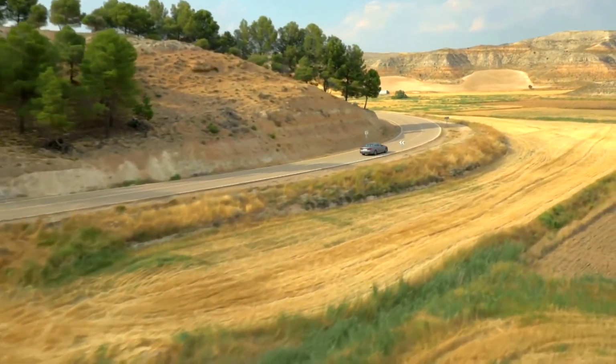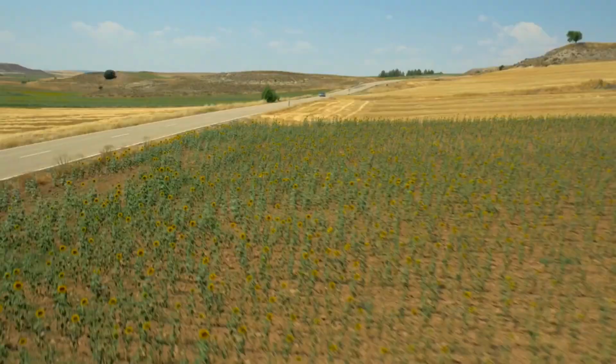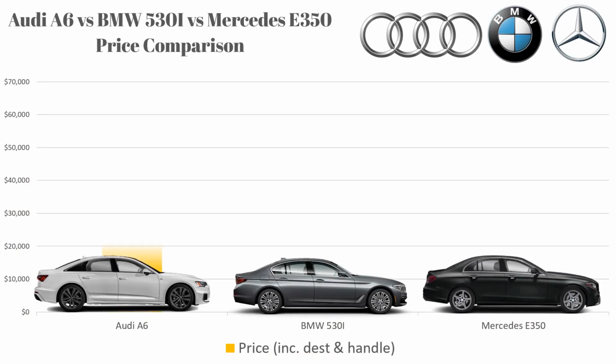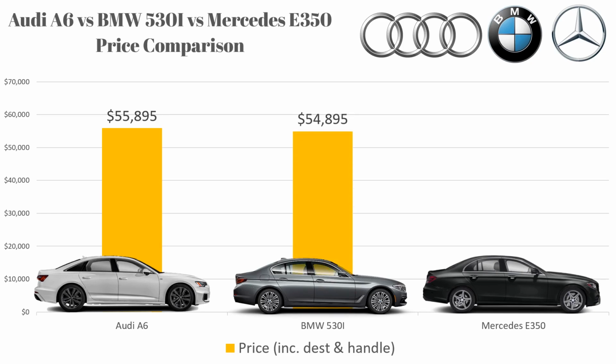Alright, next let's move on to the pricing category. The Audi A6 comes in at $55,895, including destination and handling. The BMW 530i, $54,895, again including destination and handling. Mercedes E350, $55,045, again destination and handling included.